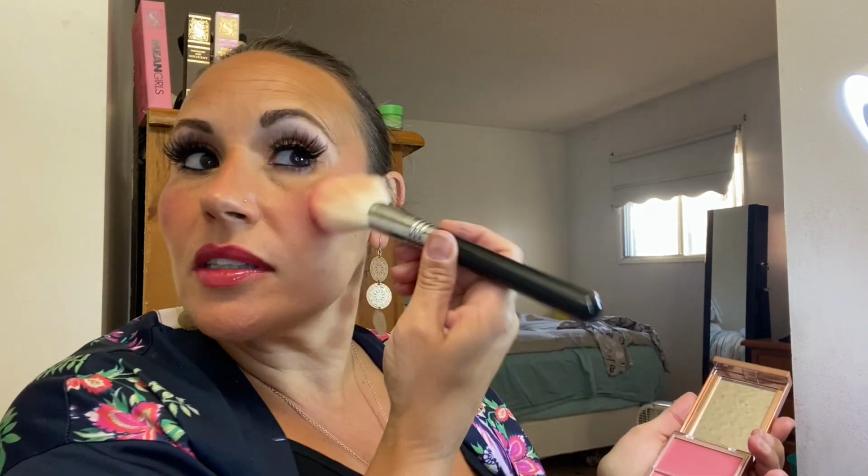So I will get my little blush brush, go in, and we're going to add it to the apples of the cheeks, kind of going up to the temple. A little bit on the nose, as if I got some sun. Okay, and then we're going to take the other side of the brush that does not have product on it and blend it down the cheek a little bit. So there's no lines. Not that I want blush down here. I just don't want there to be any weird harsh lines.